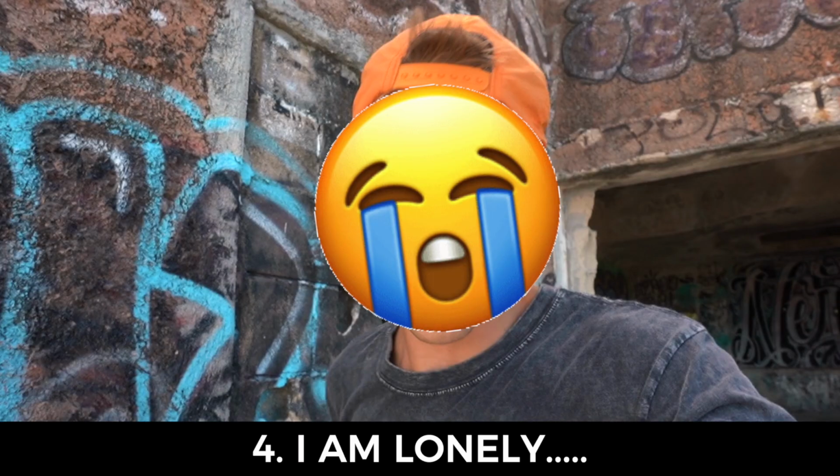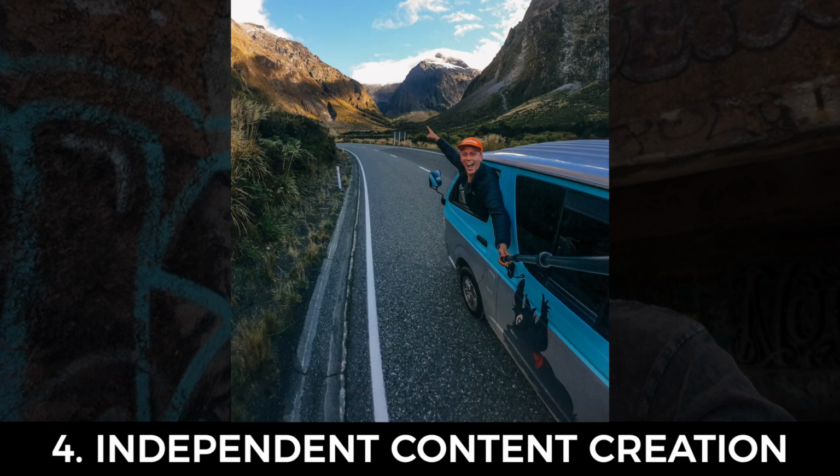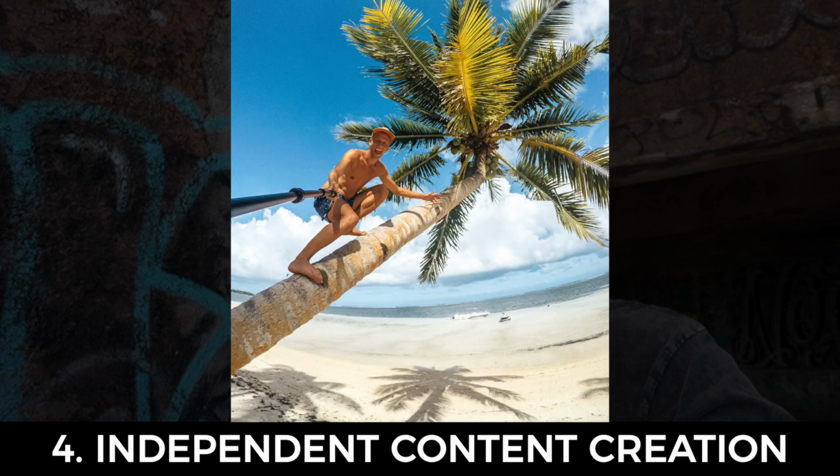And fourth, I am so lonely. Okay, not really, but when you are solo traveling the world, you kind of have to learn how to take photos by yourself because no one else is around, so the selfie stick is great for that.